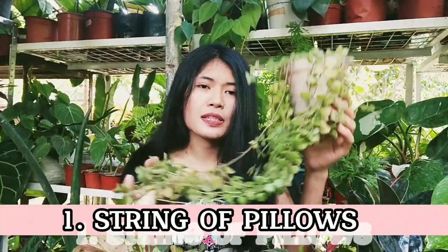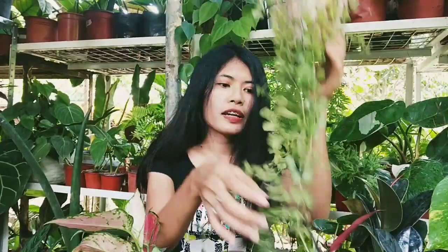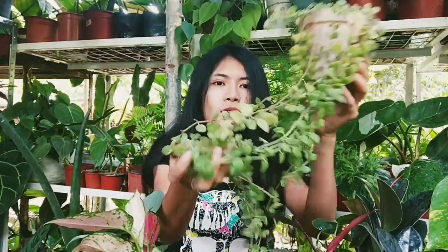So let's get started. The first on my list is this succulent plant, and this is the string of pillows. As you can see, it's getting longer, right? And it's just so cute because of the jade-like leaf.